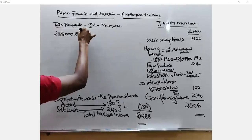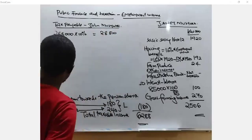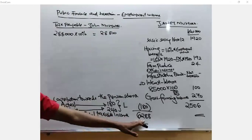288,000. You multiply by 10%. You are getting 28,800, right? The next one, because I can see the income is 6288.